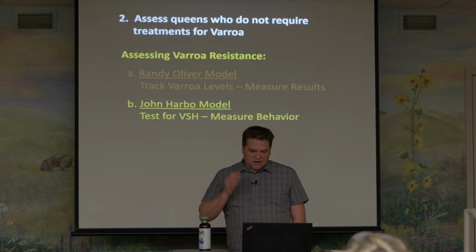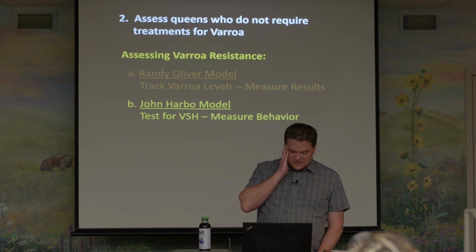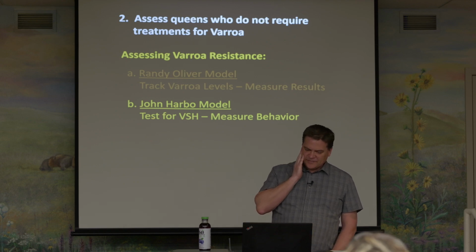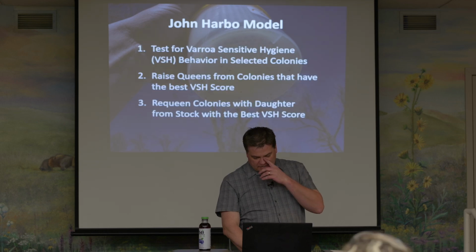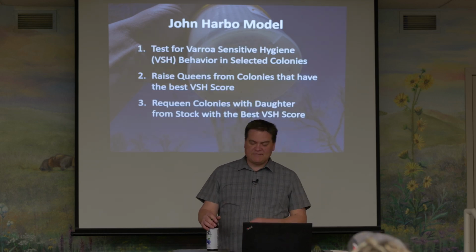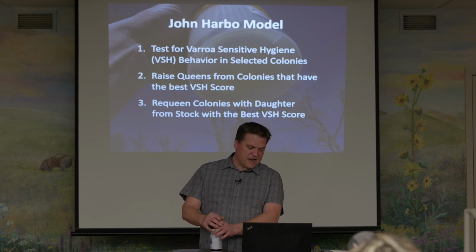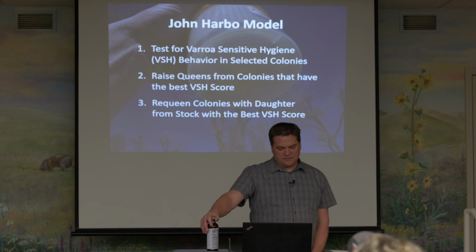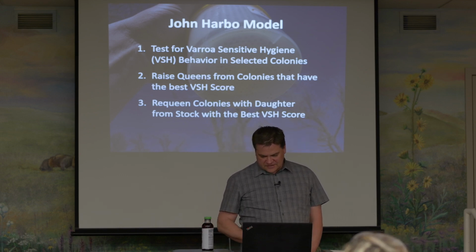The other big model out there is what I call the John Harbo model. And I've talked to John Harbo before as well over a web conference. I never met him in person. And he measures behavior. So he's testing for Varroa-sensitive hygiene behavior in selected colonies. Then you're raising queens from the colonies that have the best VSH score. And then you want to requeen colonies with daughters from that stock with the Varroa-sensitive hygiene score.